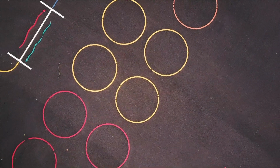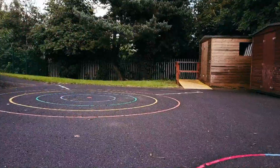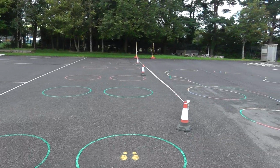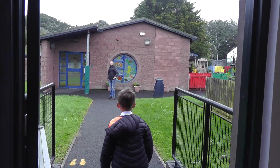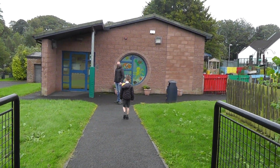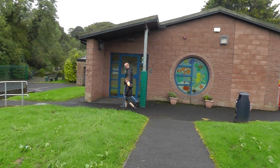When you go to the playground at break or lunch, you will have to stay in a specific area and won't be able to play with children from different classes. We will still do our best to make these times fun though. At the end of the school day, classes will finish at different times. Each parent will be told what time they need to collect their child and where to collect them from.